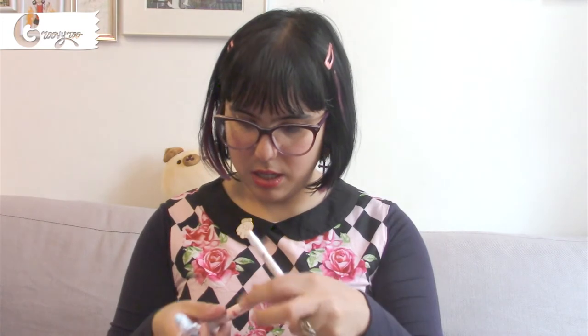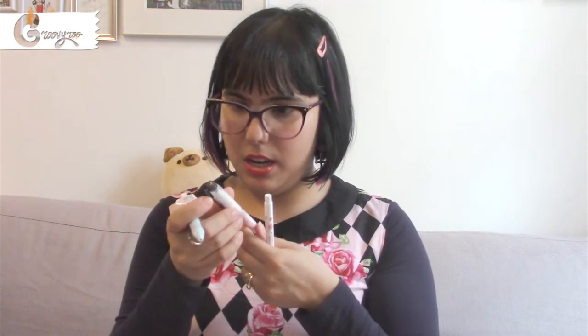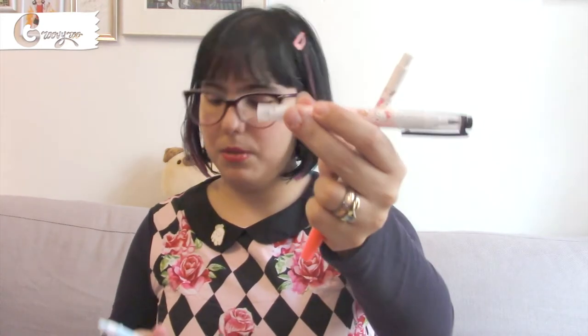I got the same one in pink, and I got a Hello Kitty one from... This is more like, what's it called? A brush pen. In both sides. One size thicker than the other one. This one is like the slimmer one. And I have the same pen, but the twin stars.